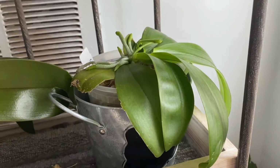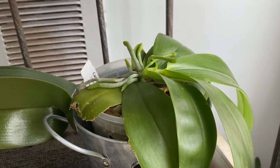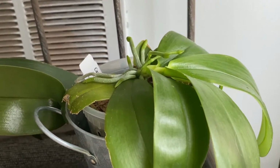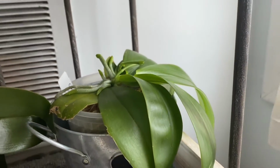Here ends my June orchid blooming video. As you can see, I only have 3 orchids in bloom this month, but I will have some more blooming next month. As you can see, there are some growing buds.